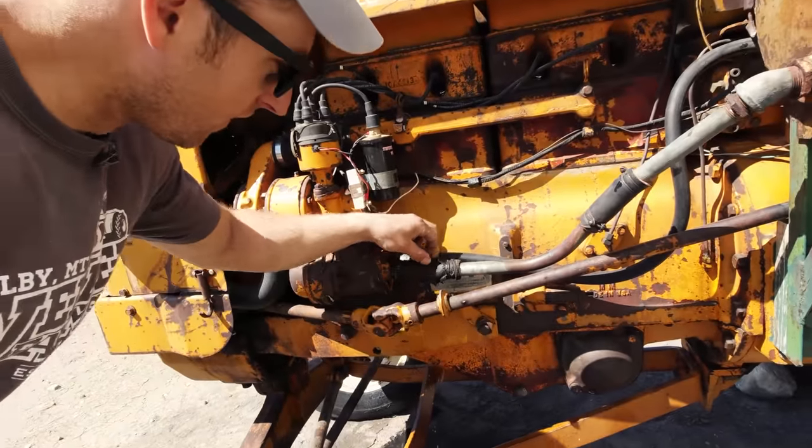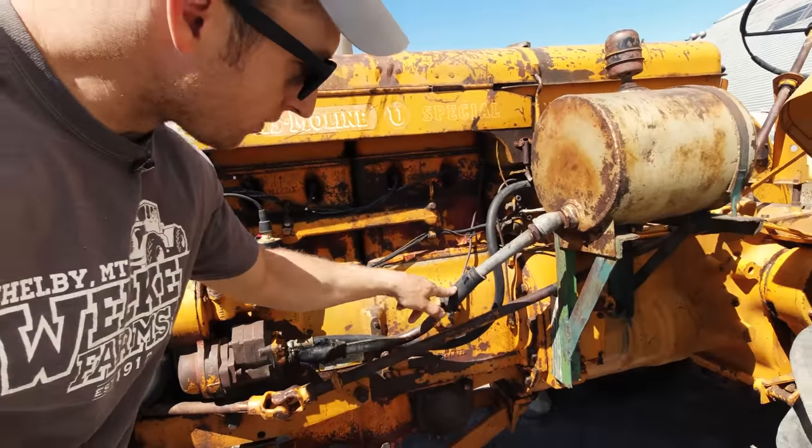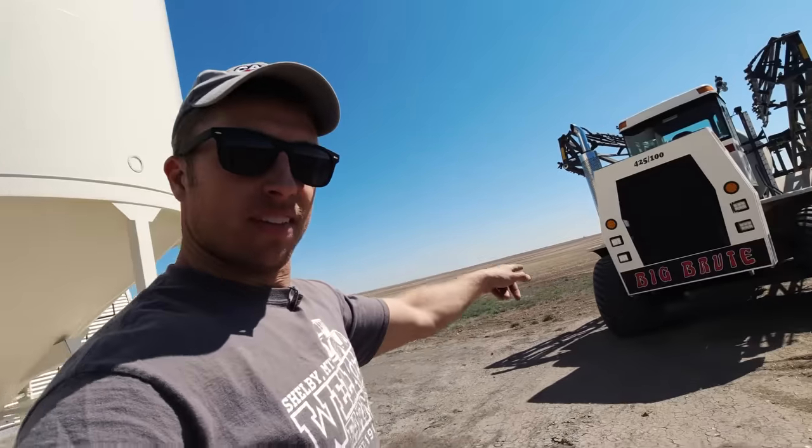But there's just a hose here that's just absolutely destroyed. We should have fixed it. We had the shop. That one's not bad, but I'm just gonna take that section out. We'll go back to the shop. I got some tools in the brute. We'll take it apart, get it fixed, and get back to spraying.